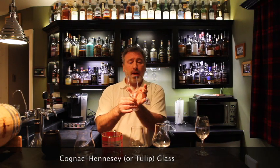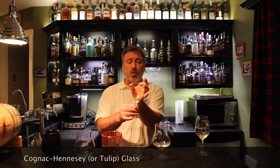Another one you might see less often is the tulip glass or the cognac glass. Now, if you look at the shape of the cognac glass versus the Copita glass, you'll see that we still have the lower bowl, the reservoir for the whiskey. We have the tapering of the sides to concentrate the aromas to your nose, and this has got a little flare at the end. So, of course, once you swirl and release those aromas, you can get your nose in there.